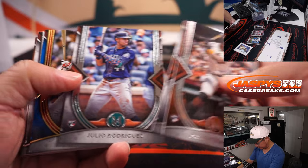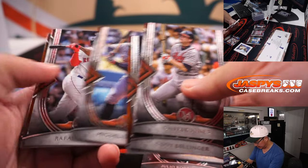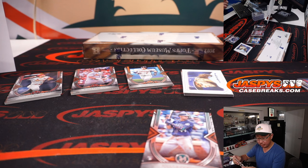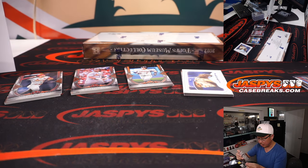Next one, good luck. Another Julio Rodriguez rookie card. Chip off the old block. Chipper Jones. Kershaw had a nice start today. Chipper Jones going to Charles. Julio Rodriguez going to Han.